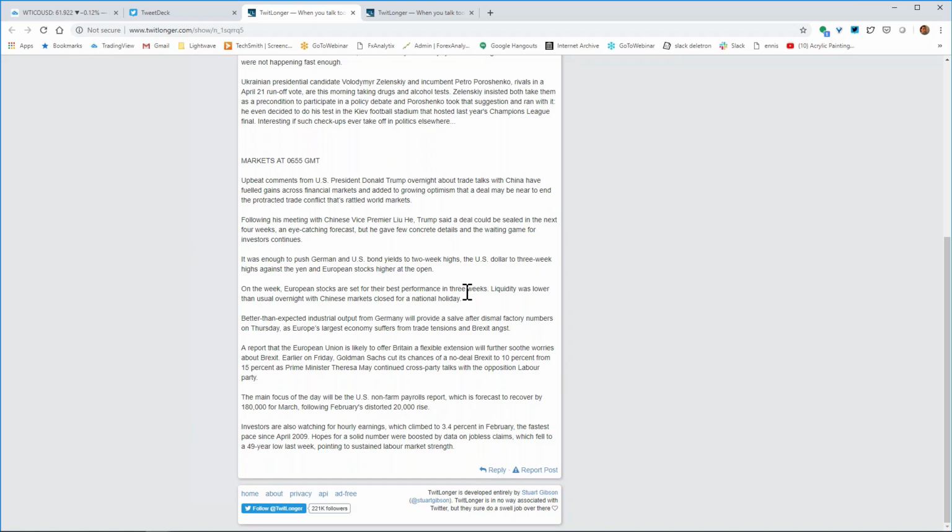Better than expected industrial output from Germany will provide a salve after dismal factory numbers on Thursday, as Europe's largest economy suffers from trade tensions and Brexit angst. A report that the European Union is likely to offer Britain a flexible extension will further soothe worries about Brexit. Earlier on Friday, Goldman Sachs cut its chances of a no-deal Brexit to 10% from 15% as Prime Minister Theresa May continued cross-party talks with the opposition Labour Party.